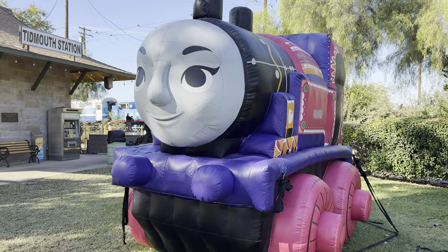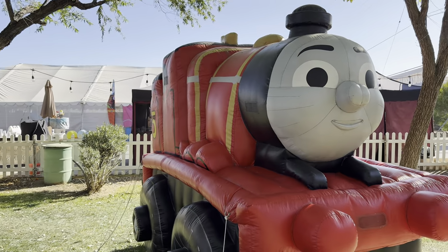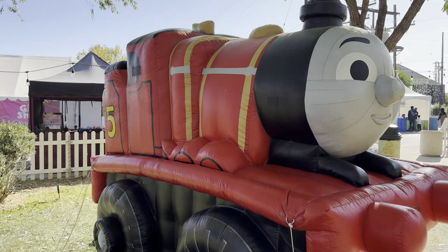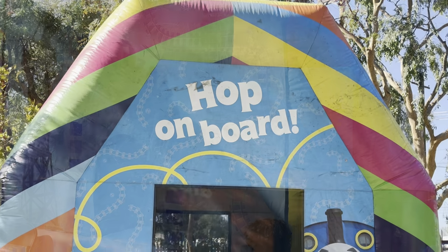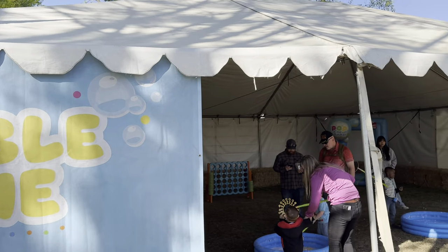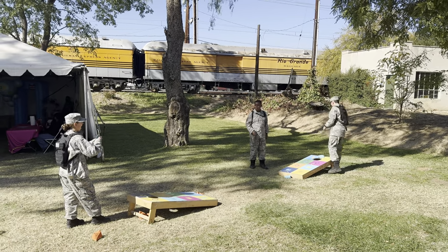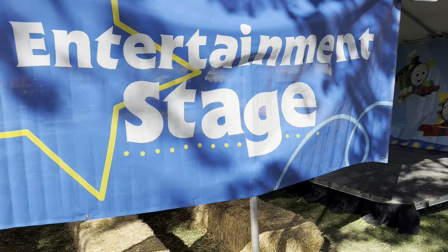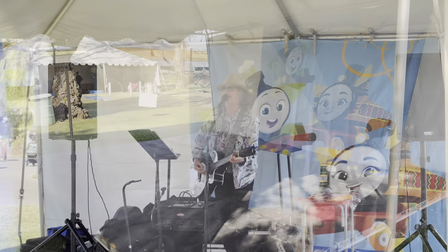Also, ability to take photos with inflatable Thomas friends. These have changed over the year and they are spread out over the park. The kids area also has bounce houses, two different sizes depending on your kid's age, a fun bubble tent, as well as games spread out across like cornhole and even like some little badminton stuff. Also throughout the day, they have bands playing at this entertainment stage.